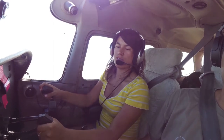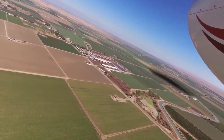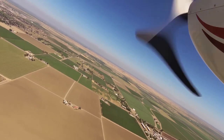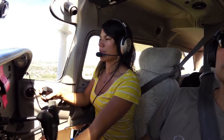Los Banos traffic is 252 Sierra Papa, turning left base, runway 32. Los Banos traffic is 252 Sierra Papa, turning final, runway 32.